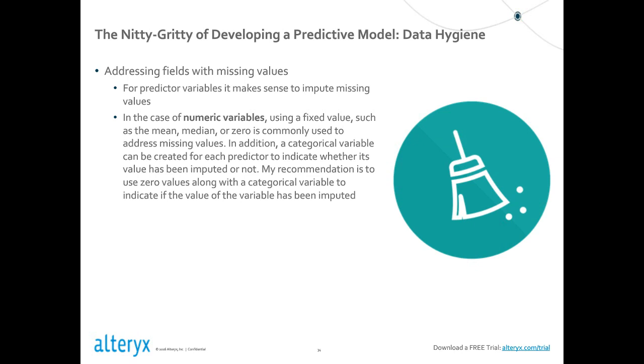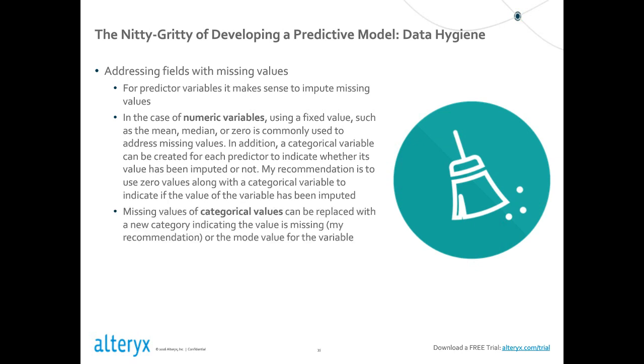In addition, we can create a categorical variable that indicates whether or not a particular value of that predictor has been imputed. It says, by the way, this one was actually missing, but it's sitting with a value of 0 at this moment. My recommendation is to use zero values along with a categorical variable to indicate if a value of a variable has been imputed or not. In terms of categorical variables, they can be replaced with a new category indicating that the value was missing. So we can take the nulls or NAs and create a category that says missing. This missing category will at least begin to adjust for the fact that it's missing. The other way we can look at it is using the mode value of the variable.